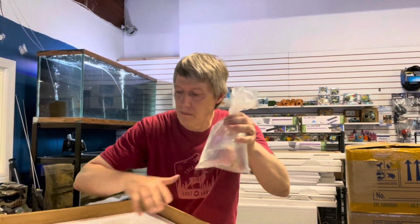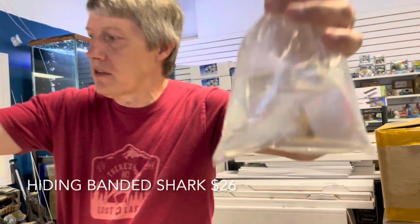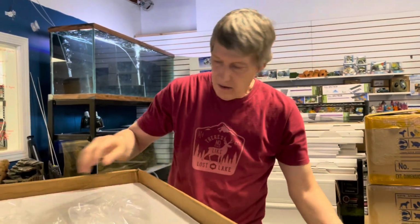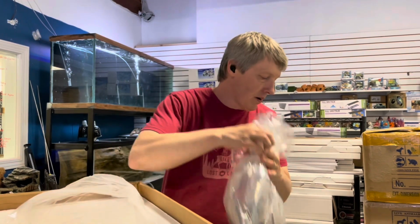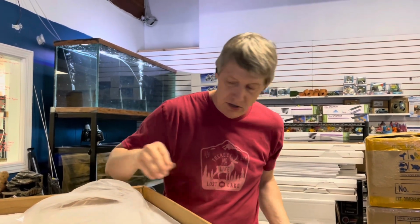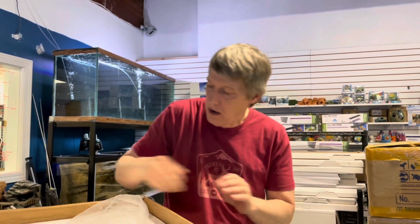First thing, some pond fish. We got banded sharks, another batch of these guys. Nice, healthy, fat little fellas. Also got a few black ones this week. Remember, every other week on that. Typically, the week the video comes out is the week we don't have black ones.